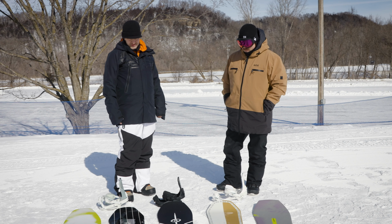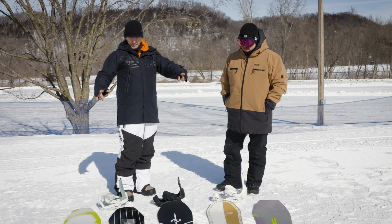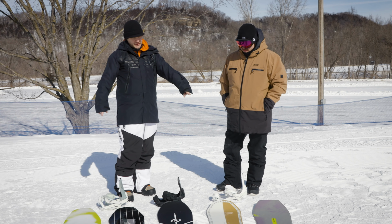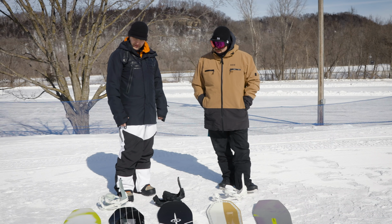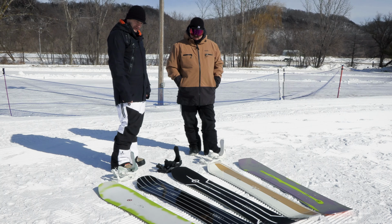Sick. Cool. So it looks like we got a couple boards out here that we're going to recognize. We got the Warpig, which obviously we got some new tech in that one, and then we also got the Psychocandy, which we were checking out, and they've added a few sizes too, because that was kind of focused for the ladies, but the dudes wanted it too, so they made some bigger sizes. Exactly. Sick. Also the other thing I noticed on the Warpigs, we got that new Slimwall. So definitely give us a quick look.